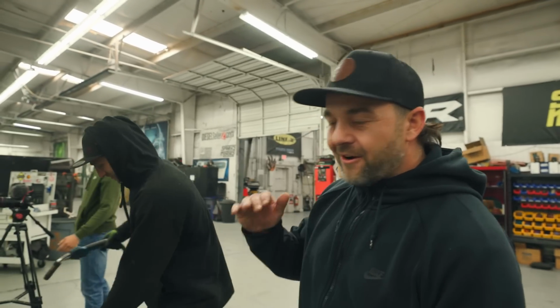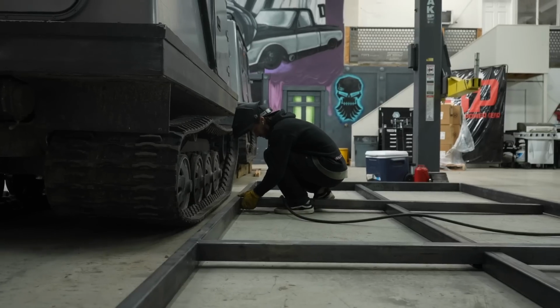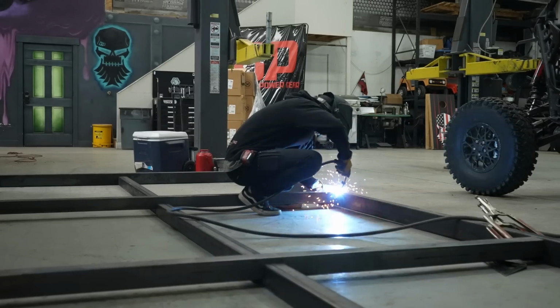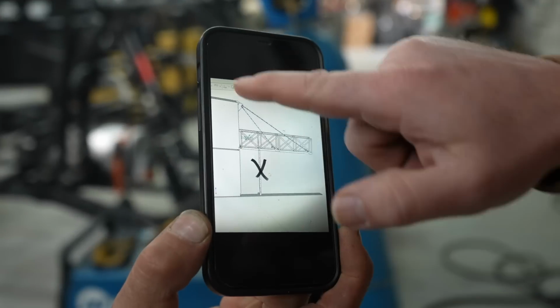We've got an all hands on deck situation again here at Sparks Motors. Rob here has been building Heavy D's podcast studio for the last week and a half or so. He's got the platform done. I like the design of that. That looks awesome. Thank you, sir. What else have you built for Dave?